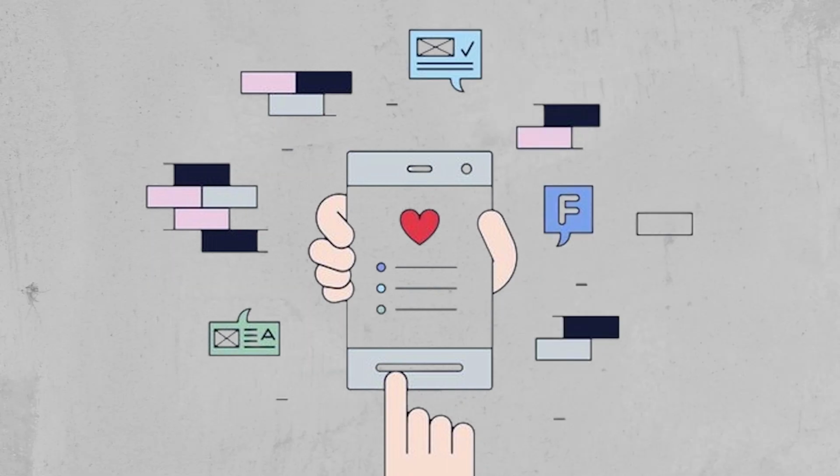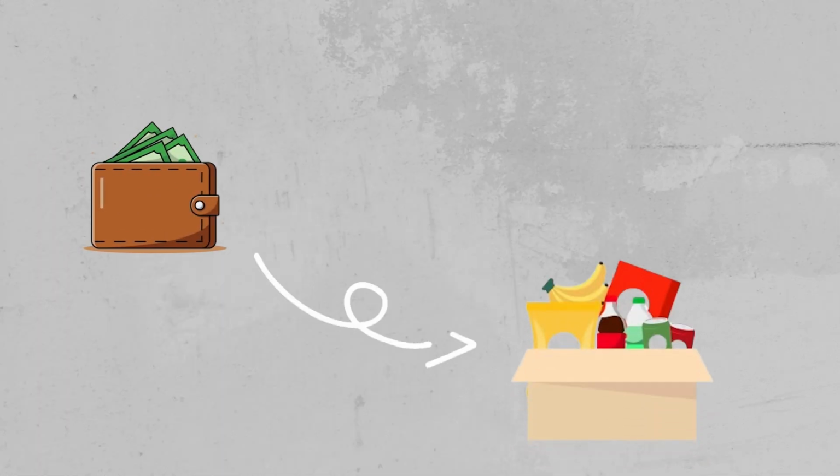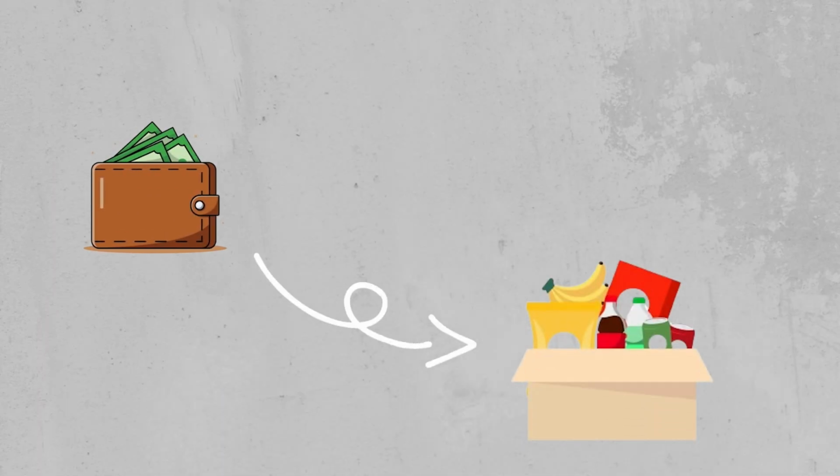Let's jump right in. First up, we have custom pet collars. These are super popular in the pet world. We all treat our pets like family, right? So naturally, pet owners love getting unique stuff for their furry buddies, and that's where custom collars come in.